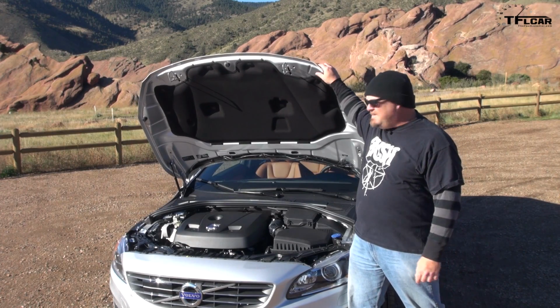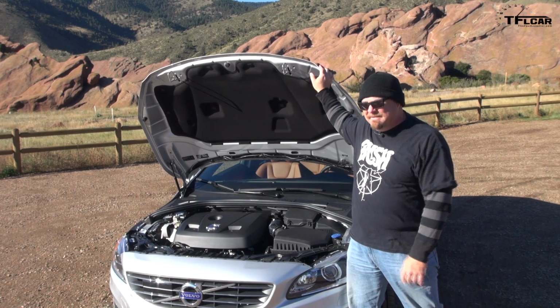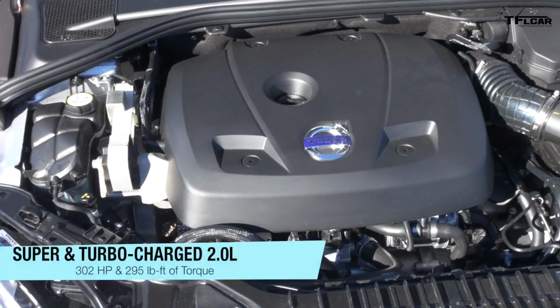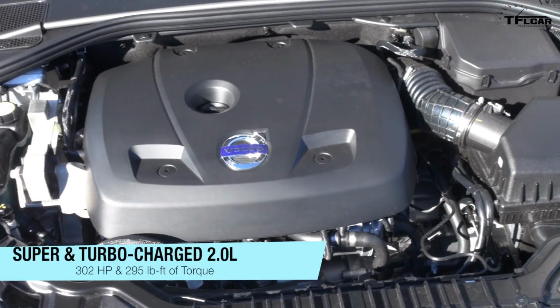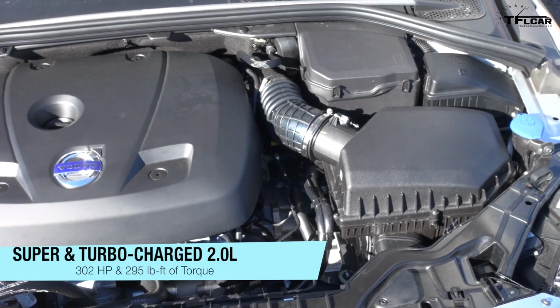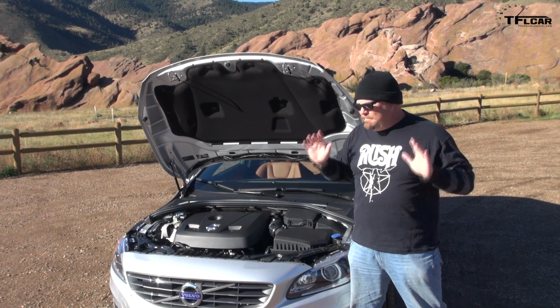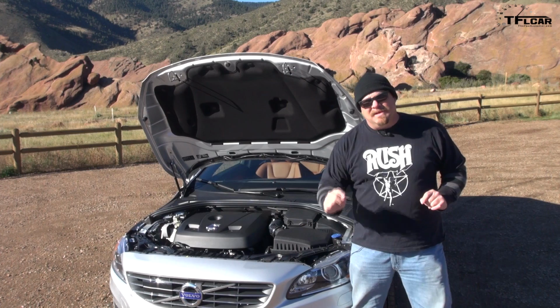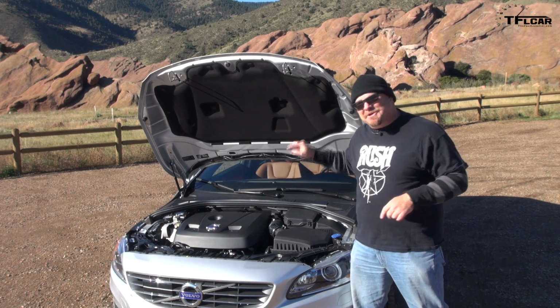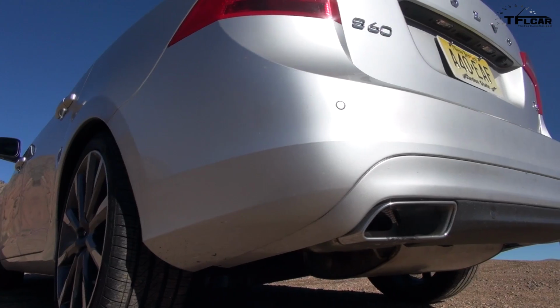This is where all the magic happens, and I'm not just saying that to try to be funny. I'm quite serious, and I'll tell you why. First of all, this is a 2-liter 4-cylinder engine. It puts out 302 horsepower and 295 pound-feet of torque. Most impressive is that that happens right around 2,400 RPM. Great stuff. But there's a reason why it's so awesome, and that is there's a supercharger and a turbocharger hooked up to the very same power plant.